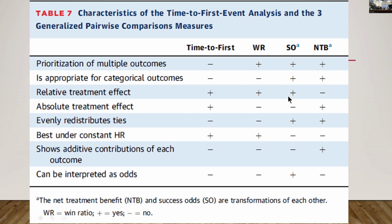Evenly redistributes ties: success odds and net treatment benefit evenly distribute the ties. Best under constant hazard. So time to first event assumes constant hazard, and win ratio also assumes constant hazard. I've shown you the picture that at future time points it assumes constant hazards. Additive effect of each contribution is only net treatment benefit. I showed you a table where you can rank the outcomes based on the net treatment benefit. And if you add all the net treatment benefit, it adds up to the total net treatment benefit. Interpreted as an odds, actually the success odds are most important to interpret just directly as an odds ratio. Right, but I know it's been a bit of a long session today, but any questions?